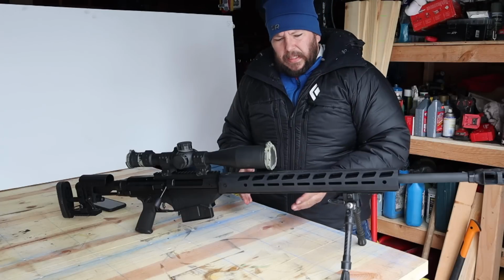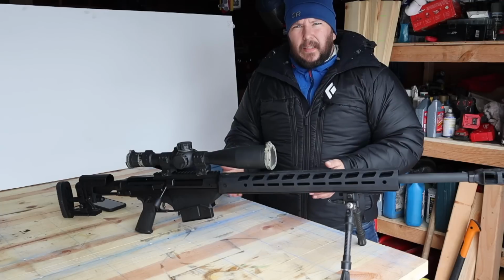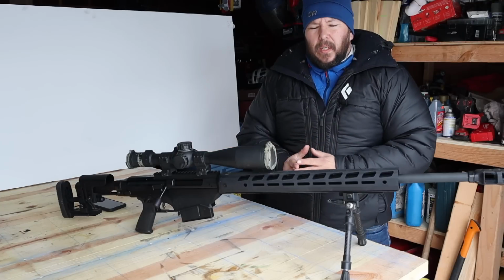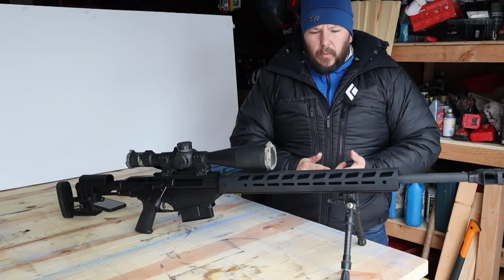I'll leave you with saying that if I was to look at buying this rifle again, knowing what I know, I would buy it again. I haven't second-guessed this purchase. I've got no buyer's remorse or anything like that. So go and get one. Check it out. It's a great way to get into the bigger magnum calibers, and I think you're really going to enjoy it. Just, I'll leave you with one little warning though.